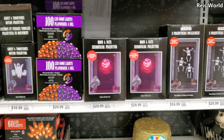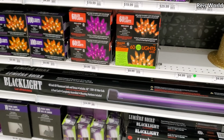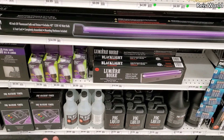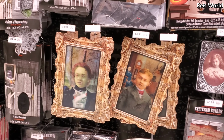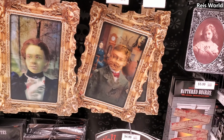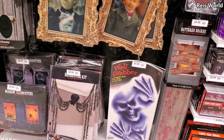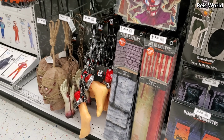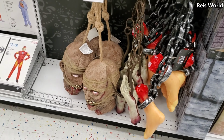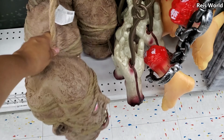We have the dancing skeleton for $25. Black light, that one is $35. They got the fog juice cleaner. They're back, but you know, you can also find these in the Dollar Tree. So they're $4 here. Go to the Dollar Tree. Oh, they got the feet and the hand and the hanging head. They got the body parts for $20.